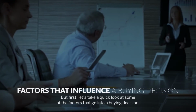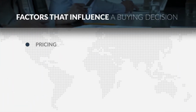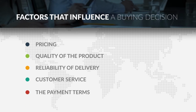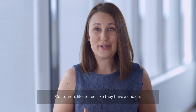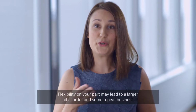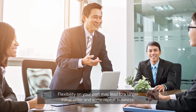But first, let's take a look at some of the factors that go into a buying decision. Pricing, quality of the product, reliability of delivery, customer service, and more often than not, the payment terms. Customers like to feel like they have a choice, not just in deciding which product to buy, but also in how they make their payments. Flexibility on your part may lead to a larger initial order and some repeat business.